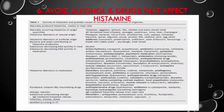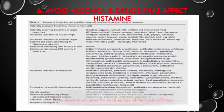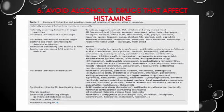Step 6. Alcohol and drugs. All alcohol and street drugs will affect histamine in the body and your ability to clear it out of your system. Oftentimes, drinking or smoking can be the final straw that broke the camel's back, making it more difficult to recover. However, there are pharmaceutical drugs that also play a part in affecting your histamine levels.